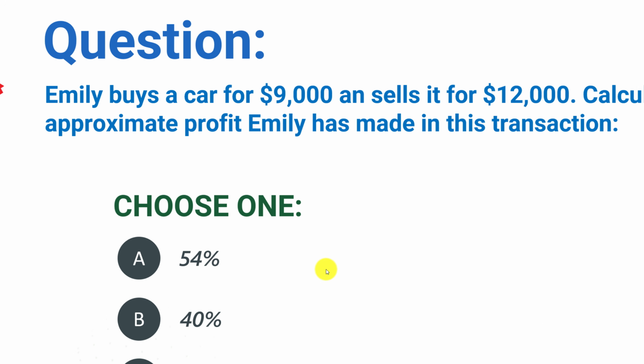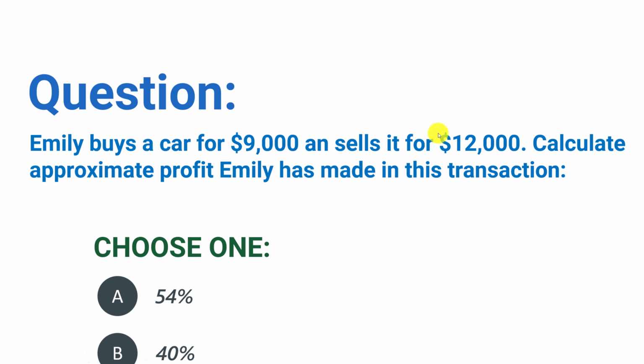First, to answer the question here, you need to calculate the actual profit. And the profit is $12,000 minus $9,000, which is equal to $3,000.